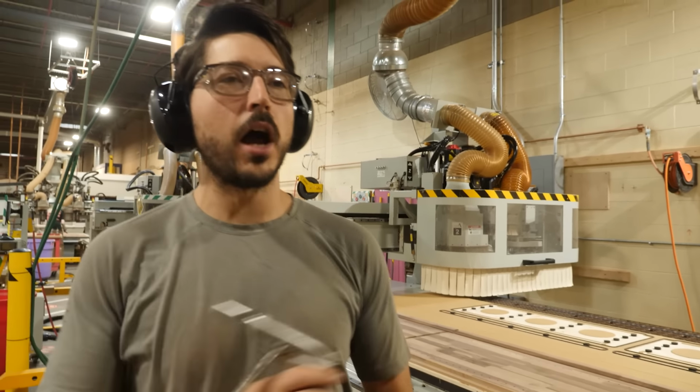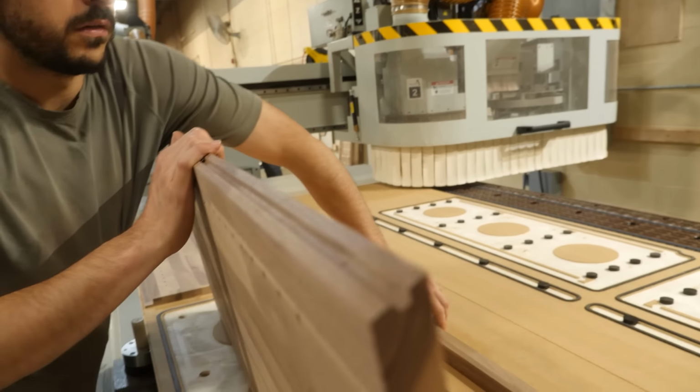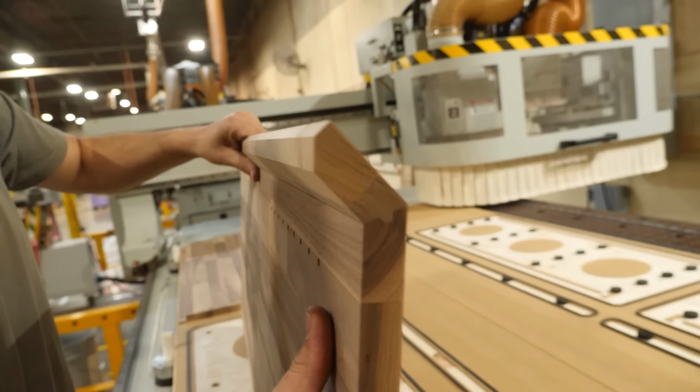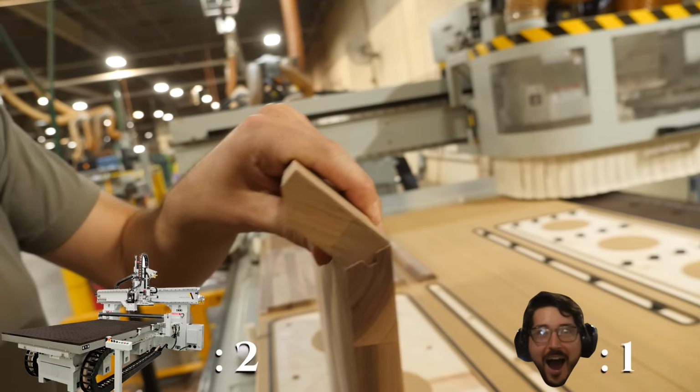Nice. All right, I'll show you how that lock miter works. So basically the way this works, they interact with each other so that your miter can't shift. So it's actually pretty awesome.